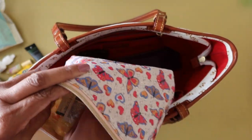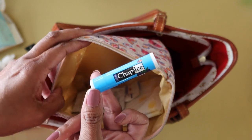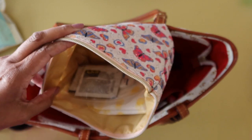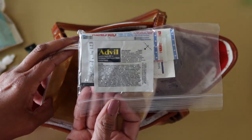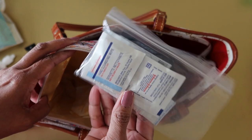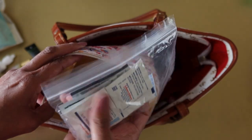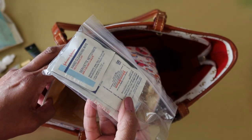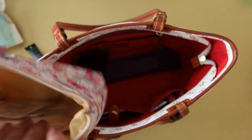What else is in here? Oh, I have a chapstick for my son because he gets really chapped lips. And then this little pouch is kind of like a first aid pouch. I've got Advil, Band-Aids, more little hand wipes, and I think that is it. So I keep all of that in here.